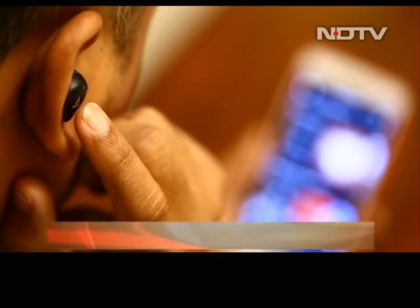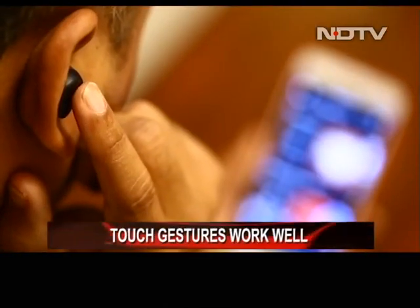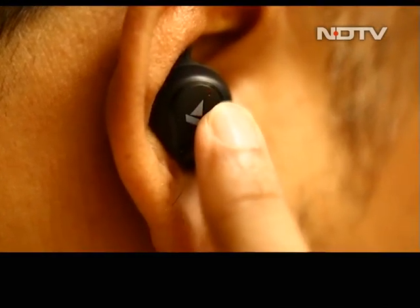Throughout our testing, we relied on the touch gestures on the buds to play and pause our tracks, the experience of which was satisfactory. The earbuds are responsive and hardly missed out on any of our commands.